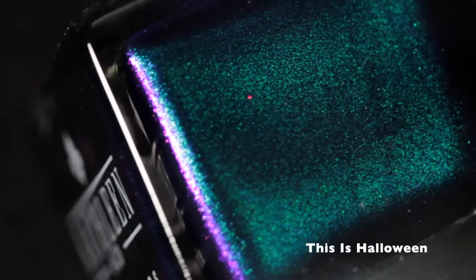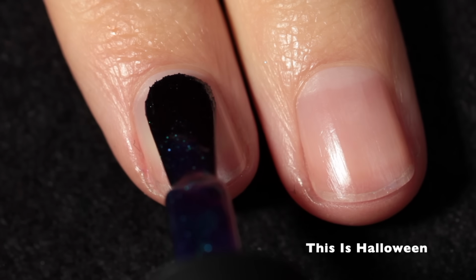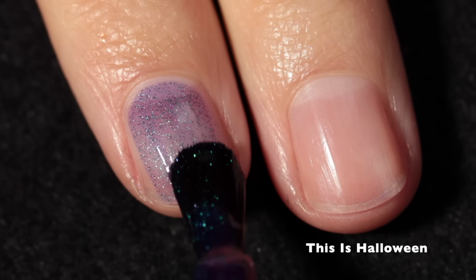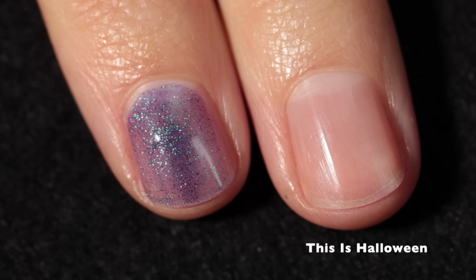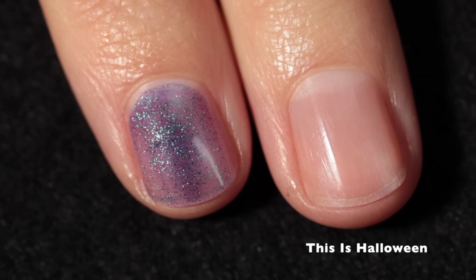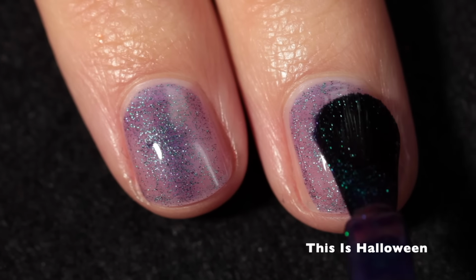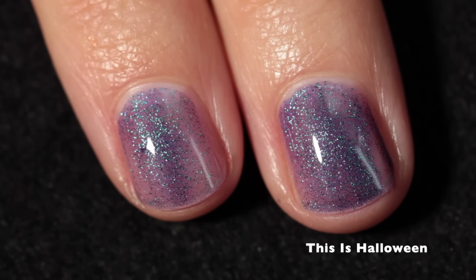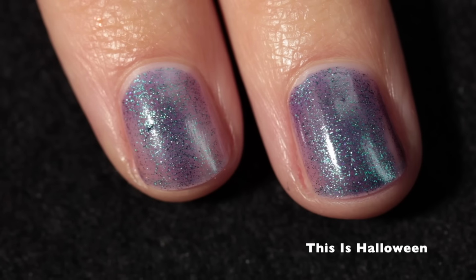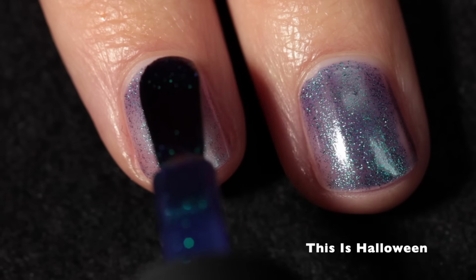We are now going to take a look at This Is Halloween, and that's a violet base with large particle multichrome shimmer that shifts green to aqua to purple. I don't know if I had confirmation bias with this one, but as soon as I saw it in the bottle, I just knew I was going to love it, and then proceeded to love it once I put it on my nails. I love a deep multichrome, and this one is very, very shifty.